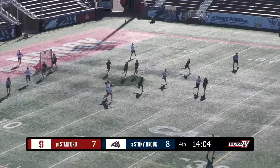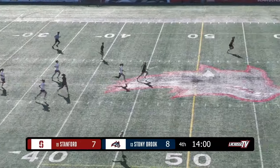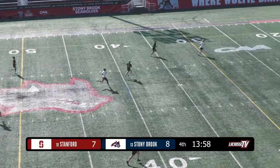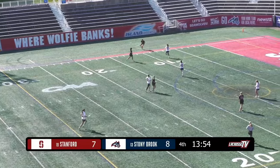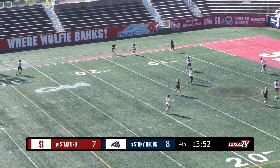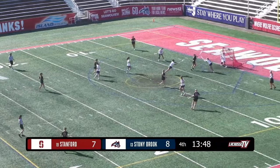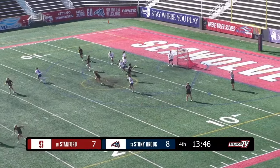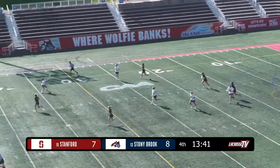Player goes down, ball gets loose, picked up by Stanford, and that is a crucial turnover. Great job of the defensive end to get the ball loose, and now they're on a counterattack as we enter the 2nd-minute play here of the fourth quarter. But yeah, that's a big stop by Stanford on the defensive end. Here's a pass to the inside, shot, what a save! Massive play to keep them in front.